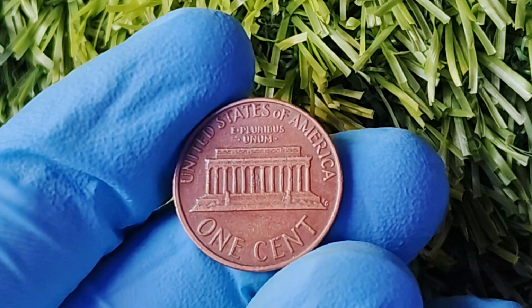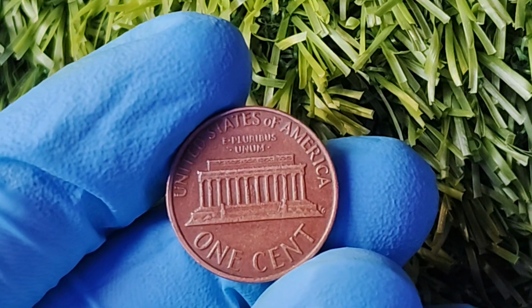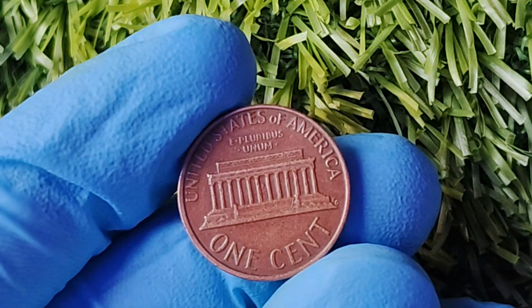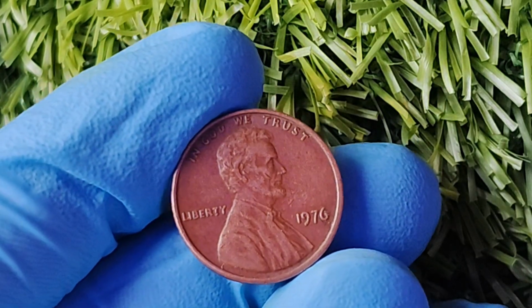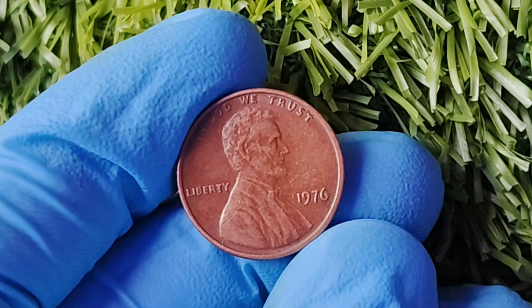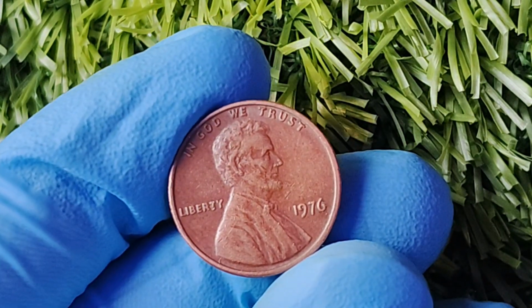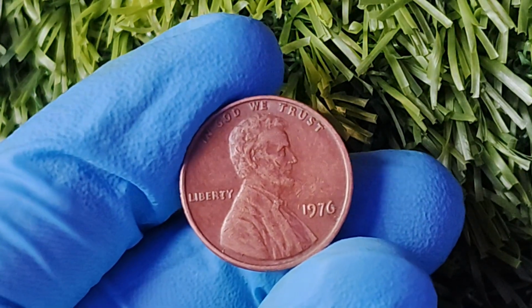Alright, now let's talk about how you can find one of these rare pennies. If there's no letter, D for Denver, S for San Francisco, you're in the game. Use a magnifying glass to check for doubled letters, cracks, or off-center strikes. If something looks weird, don't ignore it. Some rare error pennies were struck on the wrong metal planchets, meaning they might weigh slightly different from a normal penny. A tiny scale can help with this.